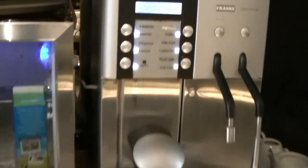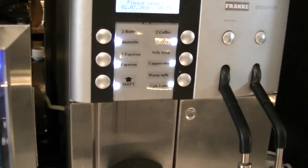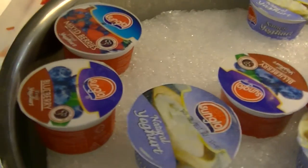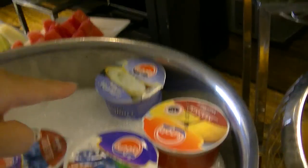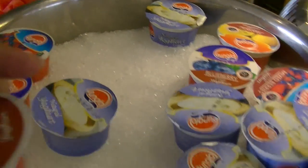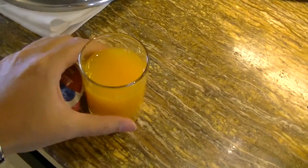Hiya. Can I have a cappuccino? Cappuccino. Thank you. Yes, sir. Thank you. Yogurt. Oh my god, I need to have yogurt, but I only have one hand. What do I have? Natural yogurt, blueberry, mango, natural mixed berries, and blueberry, I think. How to hold. Hopefully, I won't make a fool of myself. Thank you.